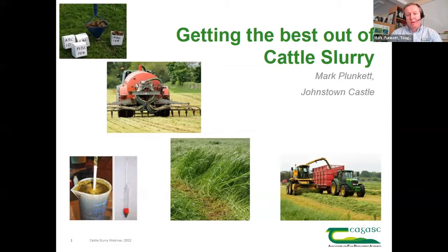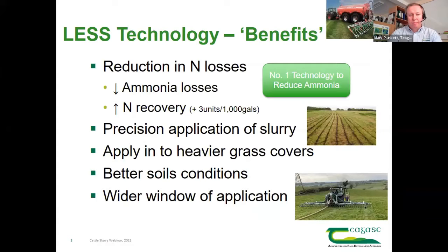Fertilizer prices have taken a massive increase. Nitrogen has gone threefold, and P's and K's have doubled in price. For example, if someone spent 10,000 euros on fertilizer in 2021, in 2022 that same fertilizer would cost 27,000. So there's a 2.7-fold price increase in fertilizers in 2022. And I believe that cattle slurry will be a very important source of on-farm nutrients to cushion the effects of those recent price increases.